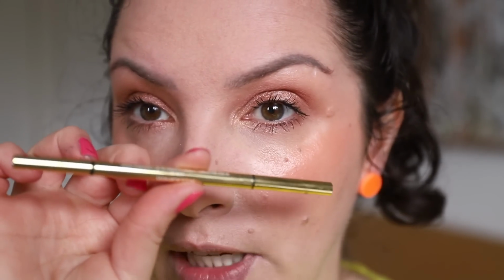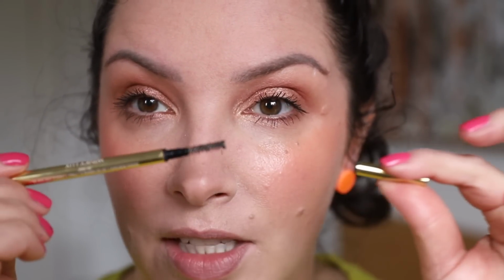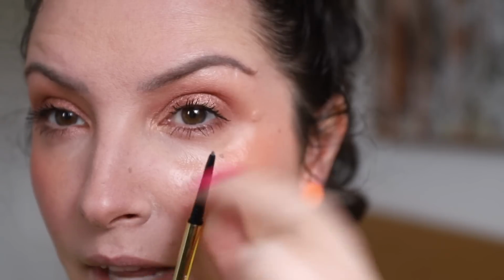It's beautiful. All right, I don't have any new brow products, but I do have one from Winky Luxe that I've only used twice. It's the Universal Brow Precision Pencil. Uni for universal, not for unibrow. On one end, it's nice and gold, very thin, with a little spoolie, which is great. On the other end, it's not just a typical small pencil. It's got a shape similar to the Benefit Goof Proof, which has more of a diamond shape, but this one's more of a triangle. It's just so much smaller.